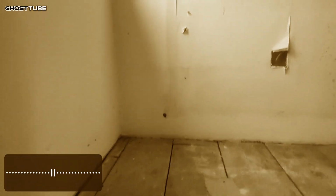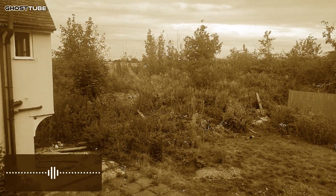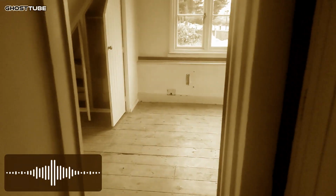Let's go upstairs. I do like the very posh looking stairs. The land actually goes off all the way back there, right down to the shops. So I do believe they're planning on either ripping this down for a housing estate.